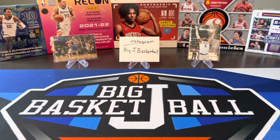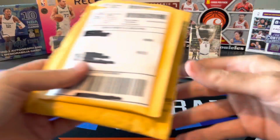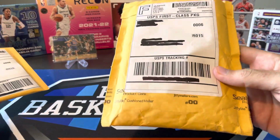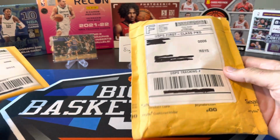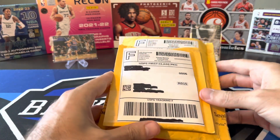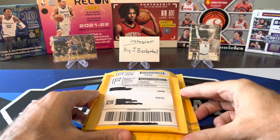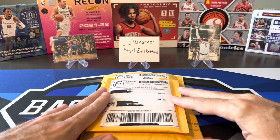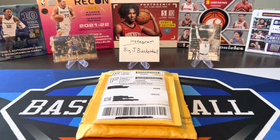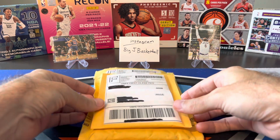Today we got a mail day, but it's kind of a smaller, more niche mail day. It's a COMC mail day, so there's only two packages here. This one actually is not from COMC, but this one is. I didn't want to hold this to do it with a big mail day video because a lot would get lost in the shuffle there. I wanted to focus on what's in these packages because it's kind of a big deal, at least for some things I've been chasing recently. So hopefully you guys enjoy checking out these couple packages here.